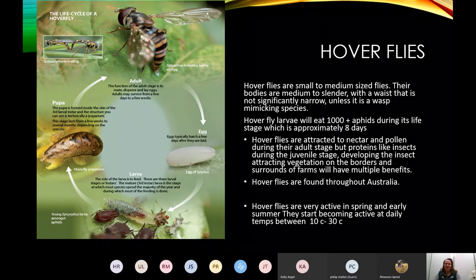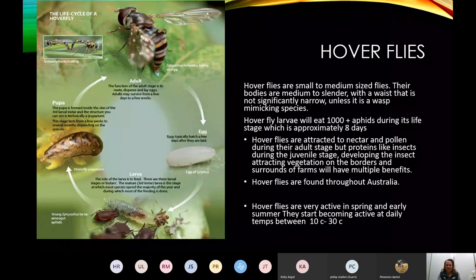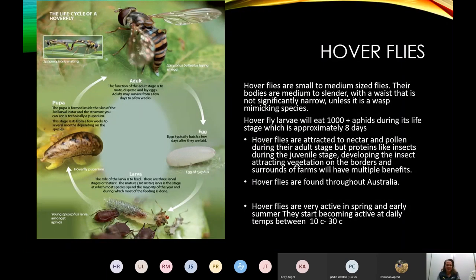So once the egg is laid, the optimum temperatures are 15 to 28 degrees. I think, don't quote me on that, it's on a piece of paper around here somewhere. So 2 days from egg lay to hatch, 8 days as a larvae, and then pupae, I'm not sure how long the pupae stage is, probably not long, but then back into being adult stages again, and then the whole thing goes around and around.